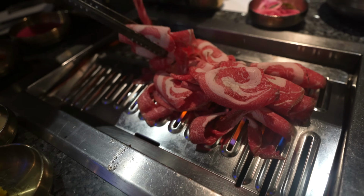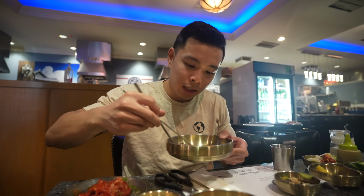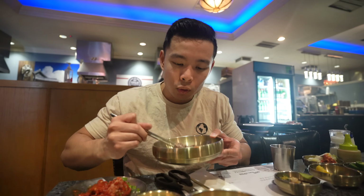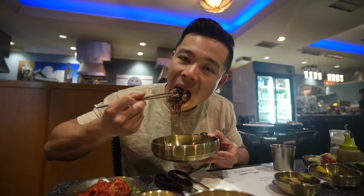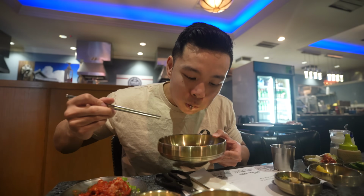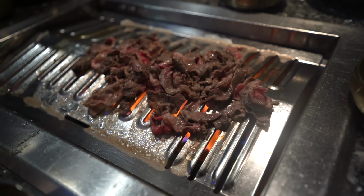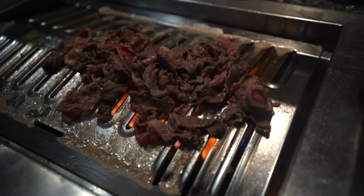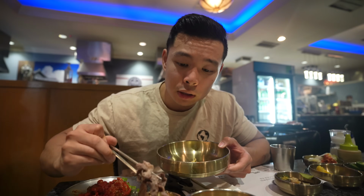So this is the brisket right here. Gonna try it out. One of the top items, of course, at Korean barbecue. Put a little salt on it. For me to eat a brisket, for it to be good brisket, that has to be juicy. So this brisket definitely is very juicy. It's definitely higher quality than a lot of all-you-can-eat barbecues, and yeah, it's a good brisket.